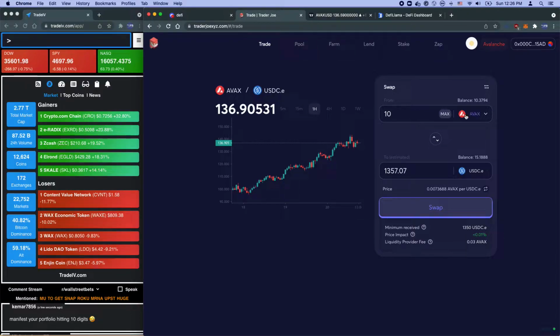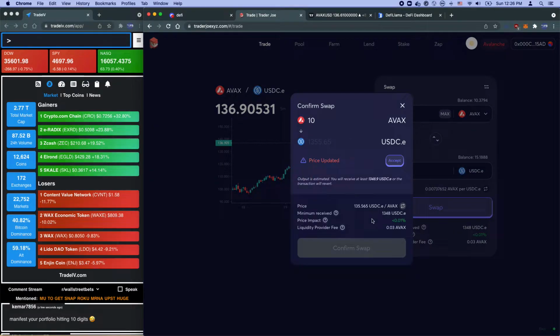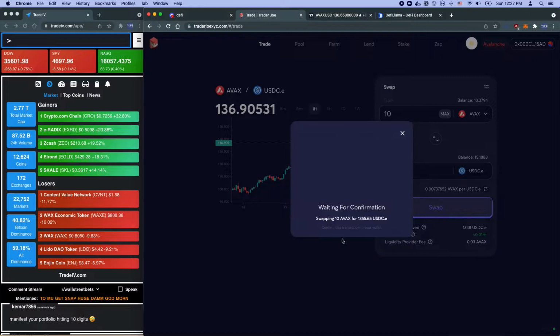So let's say I want to sell all my AVAX right now. I just click on AVAX. I want to swap my AVAX with $1. Click on that. You click on swap, and then they'll tell you how much the fees are. The price updated. You click on it to make sure you get the latest price, right? It'll tell you the fees that you pay, the liquidity provider fee. I'll go into more detail about what that is, and then you click on confirm swap.